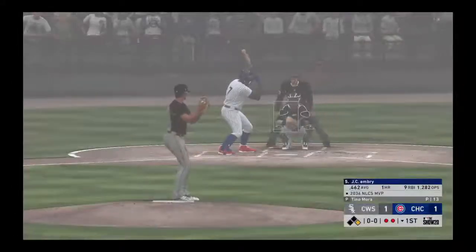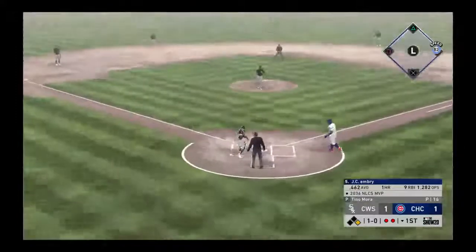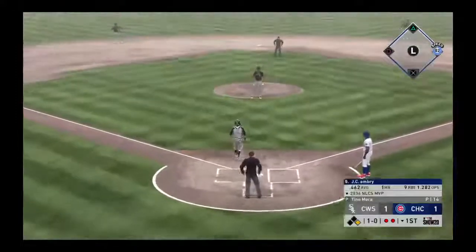Yeah, if you watched him step out of the box right there, he didn't even want to look down at the third base coach for fear that it might be put on. Green light special, ribby knob. Standing in now, J.C. Embry, and they pitch out here, but nothing's going on.